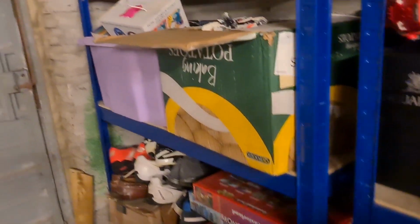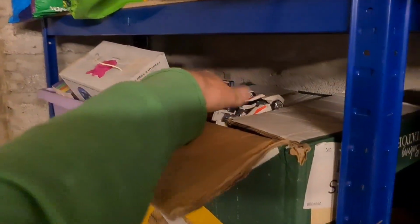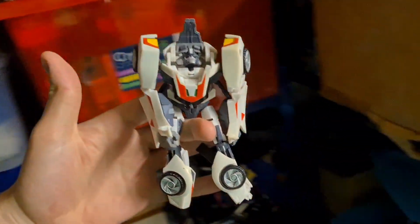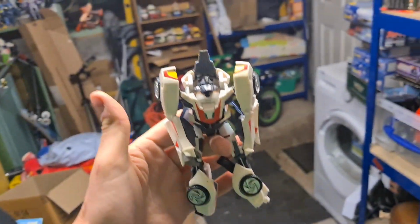2 Transformers sales to show you now. They've gone to the same person. We come up with a combined price. This one was the first one he wanted. Transformers Prime Wheeljack on the top of the box, because I only picked it up at the weekend.